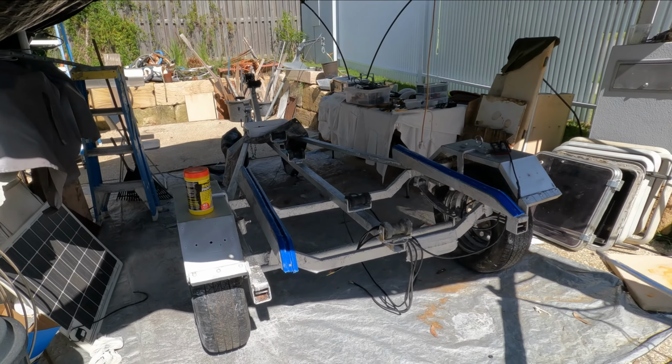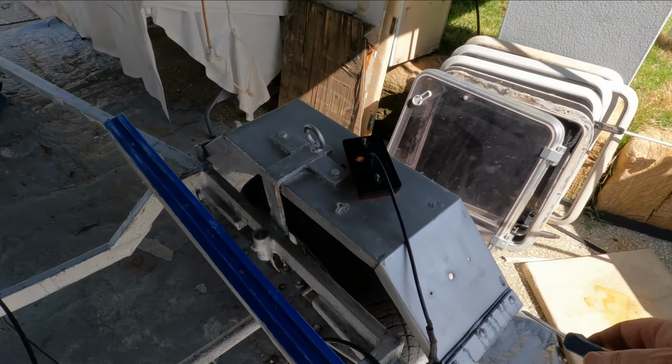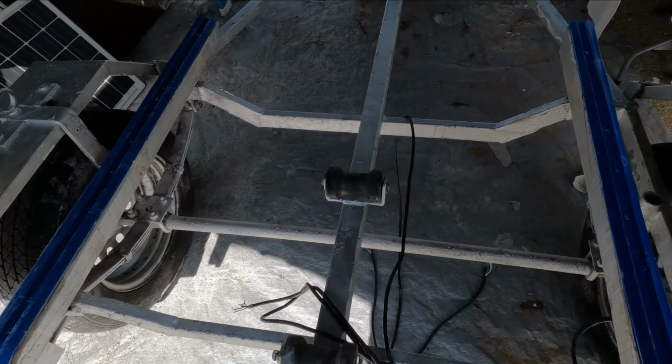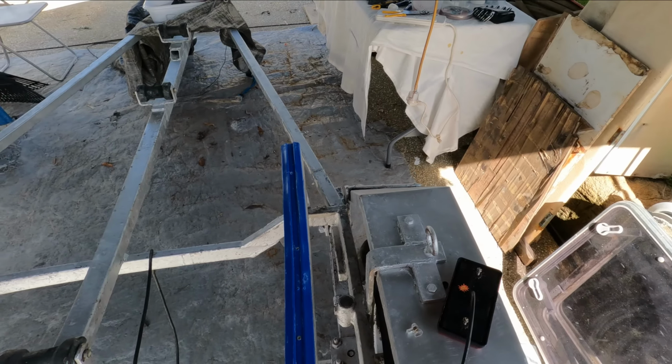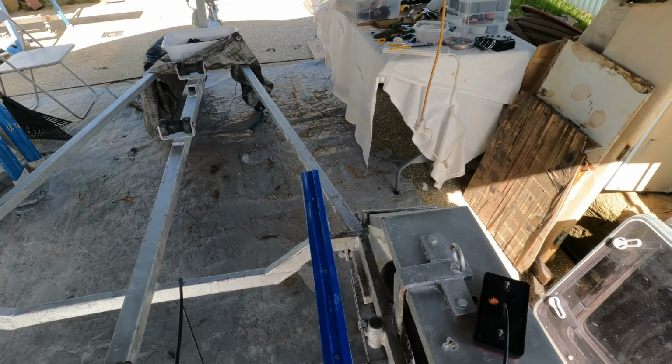so I'm going to go backwards and forwards. As I said, I've been doing this all day, but I have to drill these out a little bit bigger on both those sides, and then I'm going to wire this on. So that's what I'm going to do shortly. So I'm going to leave you at this point here and I will get back to you.